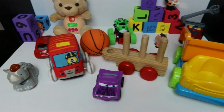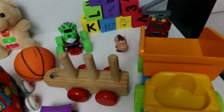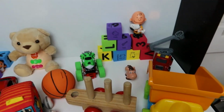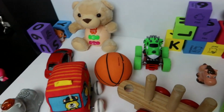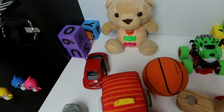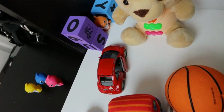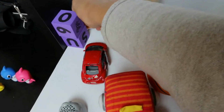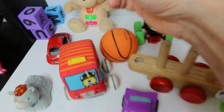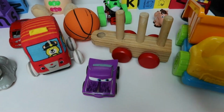Good job, thank you. And now let's find Grandma Shark. Where's Grandma Shark? Can you see her? No, that's not her. Oh, I think I found her. She's between the blocks. Yes, that's Grandma Shark.